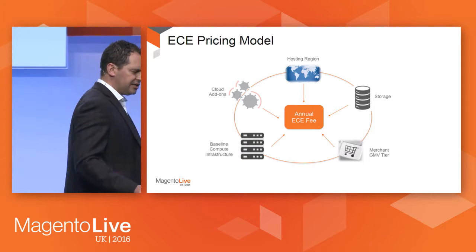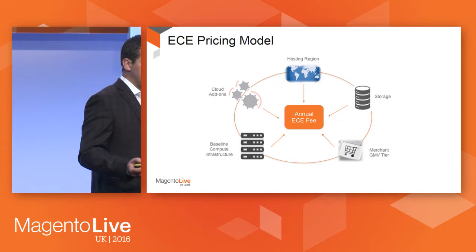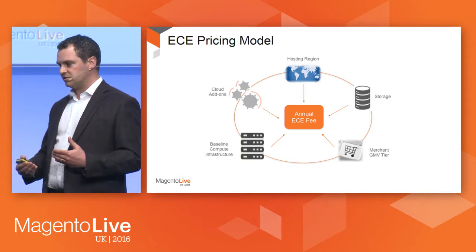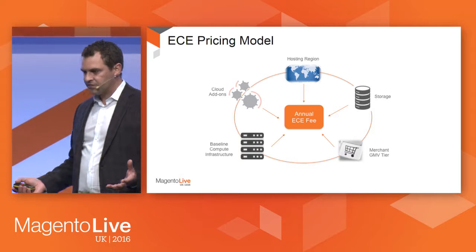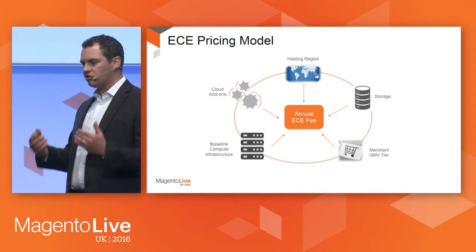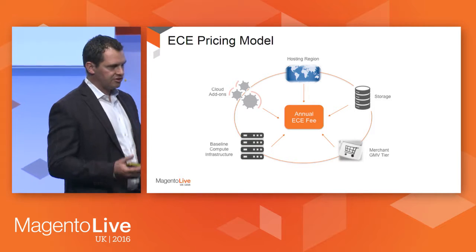How much storage you need impacts the price a little bit. Your GMV tier impacts the price in the same way that Magento 2 Enterprise Edition is priced based on your merchant GMV, so is Cloud Edition. And then we do need to work out that baseline compute infrastructure on a normal standard day without those peaks. What's the infrastructure that we need to provision for you? So we'll ask you your orders per day, your peak page views today, and so forth to help you understand that.